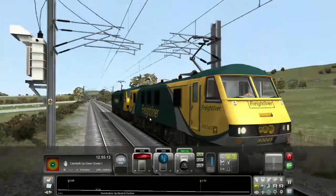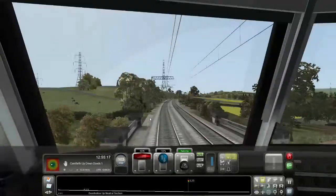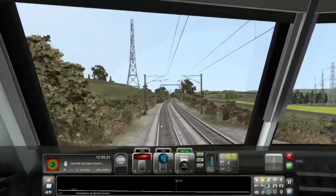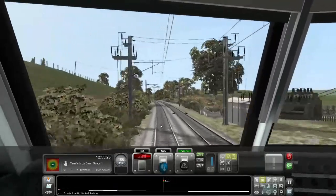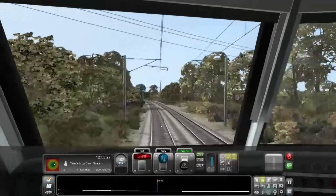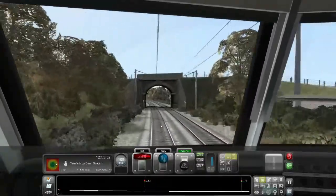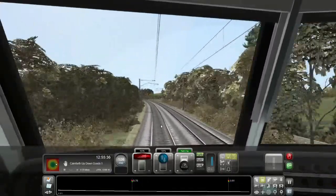This acceleration is wicked. No, it does not accelerate this fast when it's towing 30 FWA wagons fully loaded, to an extent, because they're never fully loaded. Never fully.